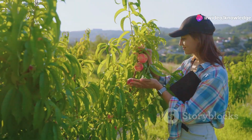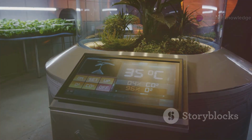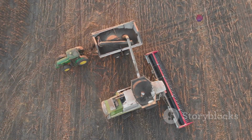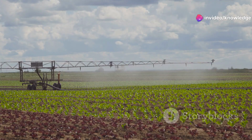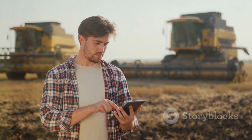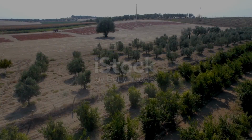Imagine this, tiny sensors attached to the trees, constantly measuring things like leaf temperature, trunk diameter, and even the amount of sunlight each branch is receiving. This data is then beamed wirelessly to a central computer system, where AI algorithms analyze the information and look for any signs of trouble. Is a tree not getting enough water? The sensors will know. Is a branch showing signs of disease? The AI will flag it. By analyzing the data collected by the sensors, farmers can fine-tune their irrigation schedules, adjust fertilizer applications, and even predict harvest times with incredible accuracy.